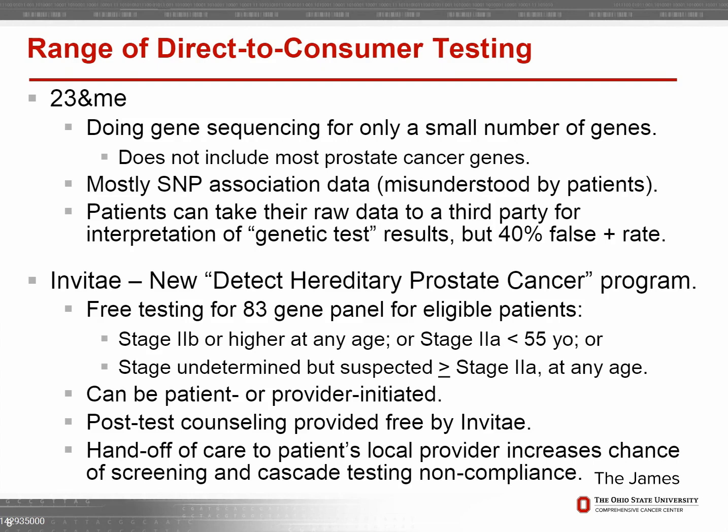What's concerning is that there are now ways that patients can get their raw data from 23andMe, which includes sequencing of genes such as HOXB13 or other prostate cancer genes that 23andMe is not allowed to analyze and release or report on. But patients can take this and go to a third party and have those results interpreted by them. The problem is neither 23andMe nor the third party are regulated by the FDA to do this. And there's evidence from at least one small study that there could be as high as a 40% false positive rate, meaning the third-party interpretation that a mutation is present is wrong 40% of the time.